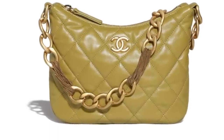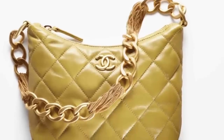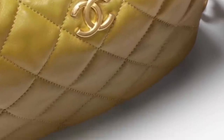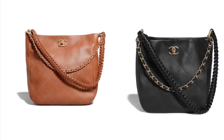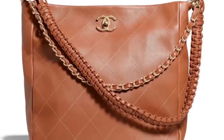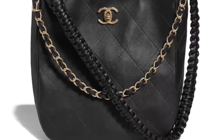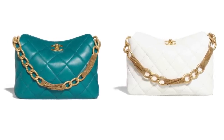Next category is a hobo bag, shopping bag, and a bowling bag. The reason I put them as bags you can consider is that I think those bags are more practical than tiny teeny bags. Those bags, at least you can use as an everyday bag, work bag, or even weekend bag. They have a good capacity and they can hold all your essentials. If money is not a big issue for you, then those are the bags that you can consider.